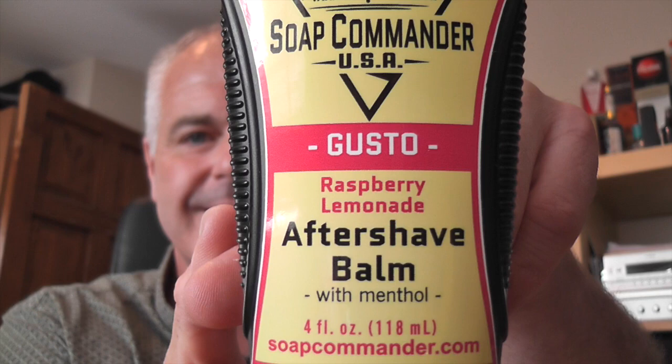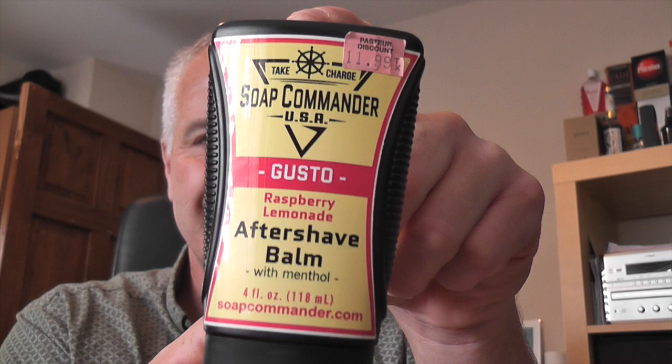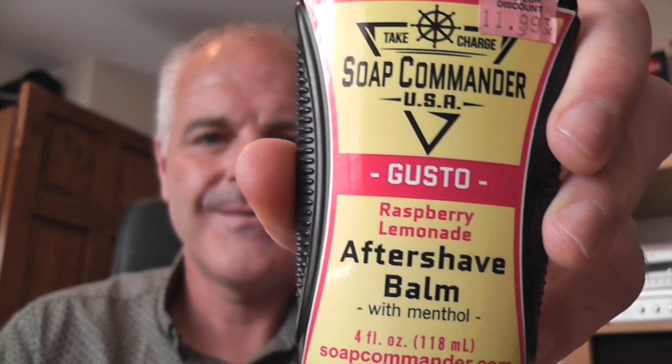I also wanted to get the soap of this, but I couldn't find it in Pasteur's. It's Soap Commander Gusto, which is a raspberry lemonade aftershave balm. I got the balm, but I couldn't see the soap, so I got the balm just to have. I've got Soap Commander Courage balm, but I wanted to get this one because it smells like raspberry lemonade. Lovely for the hot weather that we have here in Scotland. So I got that, Gusto.